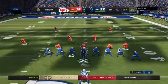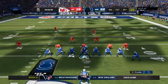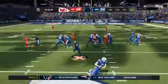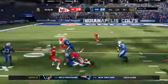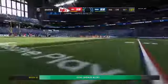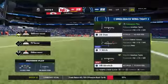First and 10, and they've got 3 tight ends out there. A jumbo package look. They'll try and run some clock here as they keep it on the ground. 101 yards rushing for him here as he starts to close in now on 1,200 yards for the season.